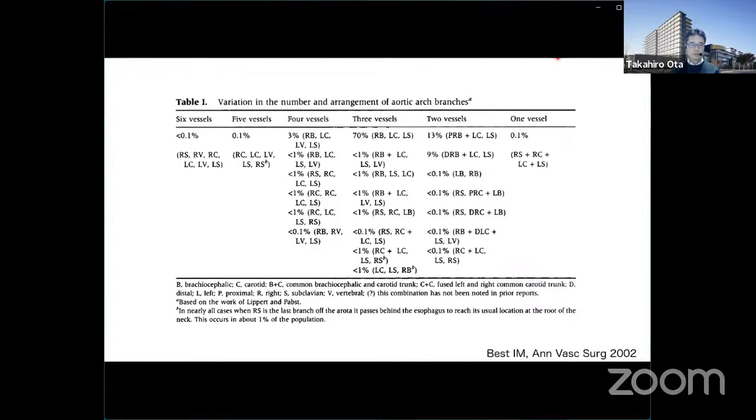Several anomalies of the aortic arch and great vessels are reported. In the most common variation, three vessels arise from the aortic arch. The brachiocephalic artery is the first vessel to arise from the aortic arch, followed by the left CCA and then the left subclavian artery. This normal configuration occurs in 70-80% of cases.